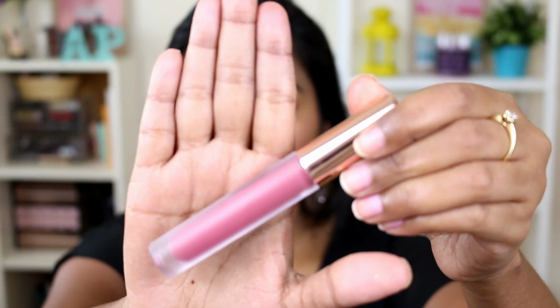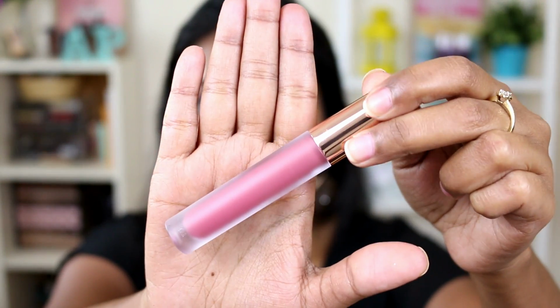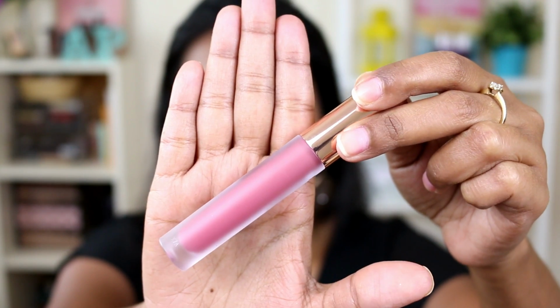So the first lipstick shade which I got was Noblese Oblige, and this is how this lipstick looks like. It's a very pretty, light pink neutral kind of shade, perfect for everyday wear.